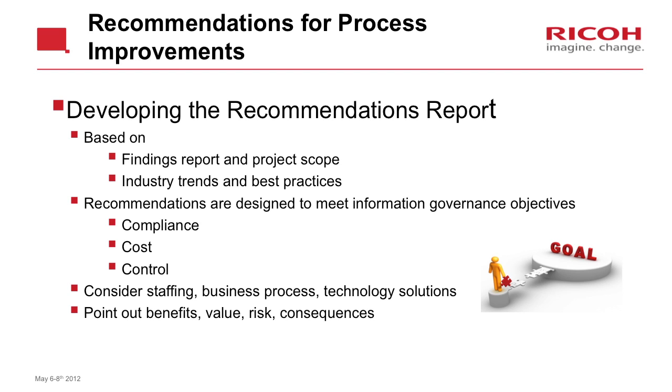Let's keep going here. So deliverable number two, recommendations for process improvements. Developing the recommendations report is based on the findings report and the project scope. And then I always try to blend in some industry trends. What's trending out there in the industry that particular organization is a part of? So if it's a healthcare organization, I try to go out and do some research and find out what's trending. What are the best practices? What makes some organizations more efficient, more effective with information management than others? So kind of sharing all of that.